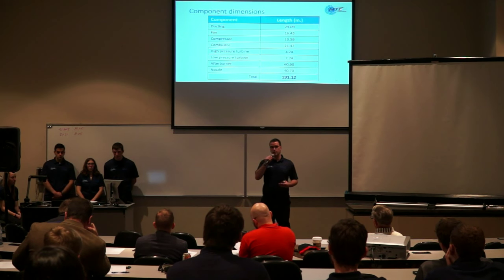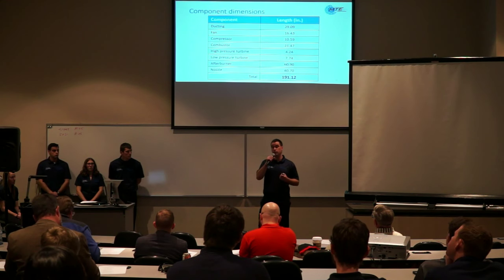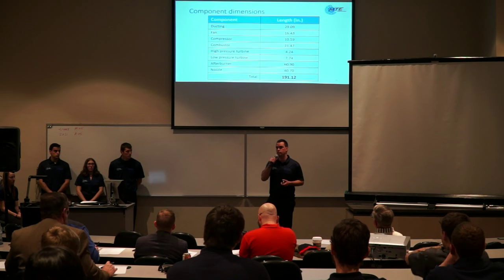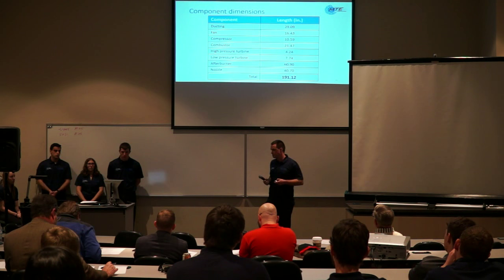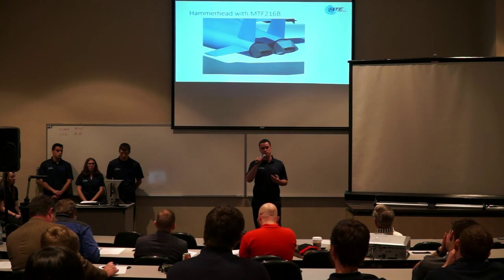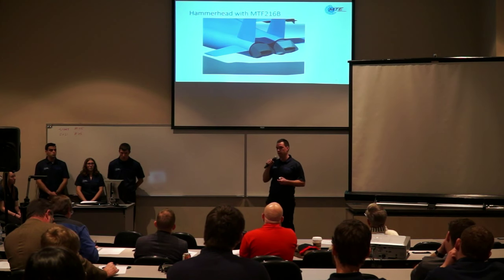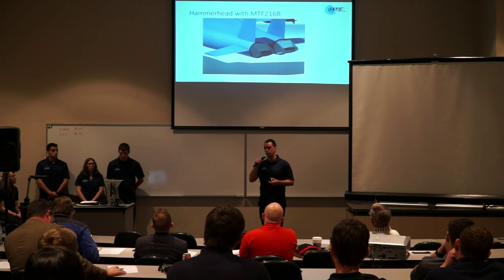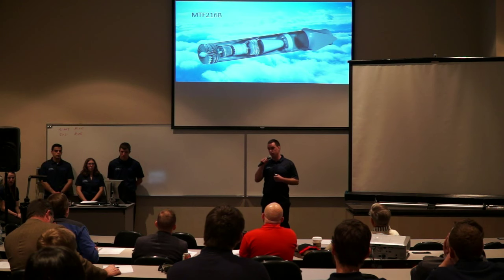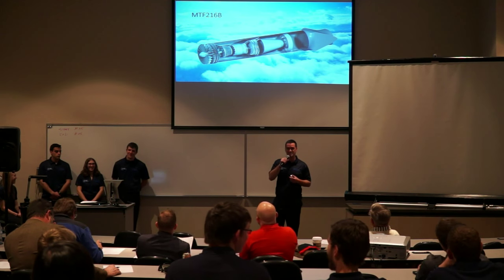The overall dimensions of the engine from each component gives us a total dimension of around 191 inches. This includes the nozzle, which is 40 inches protruding out the aft end of the aircraft. This is a 3D rendering of the installation of the engines into the Hammerhead aircraft. The nozzles are currently in a closed position in the smaller dimension. Here is a final 3D rendering of the engine that we have designed this semester.